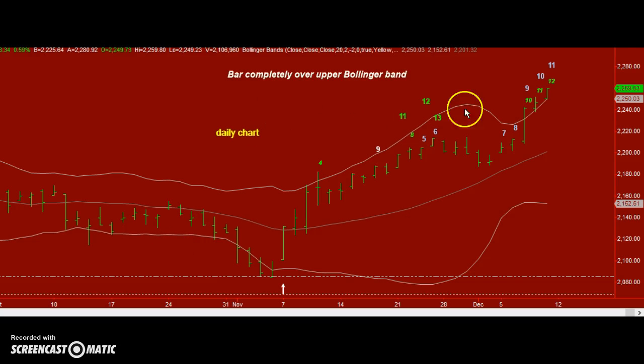Here we have a daily chart. We have number 12 of a combo sell, number 11 of a sequential. Don't forget, on the sequential, this can be the bar of the high. It doesn't have to hit bar 13. Anything over this price on Monday, we'll put this in the last bar, number 13, and it can finish early.